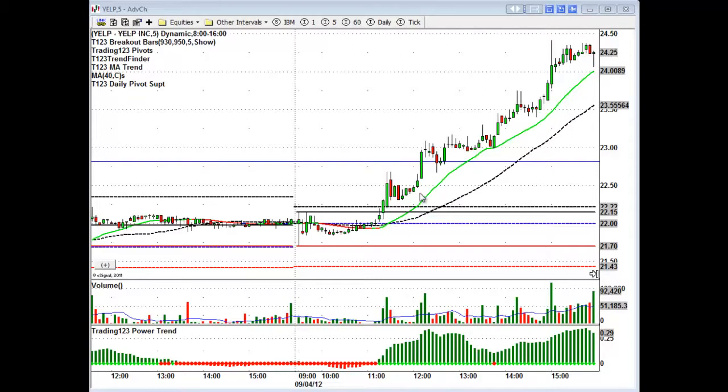Yelp breaks out here above this 22.70 area, goes through the weekly high, pulls back, that then acts as support, and off it goes to 24.25 by the end of the day. So that's how you play the big breakouts on the weekly 5-day chart. Now the next day you put the stock on a watch list to see if it continues.